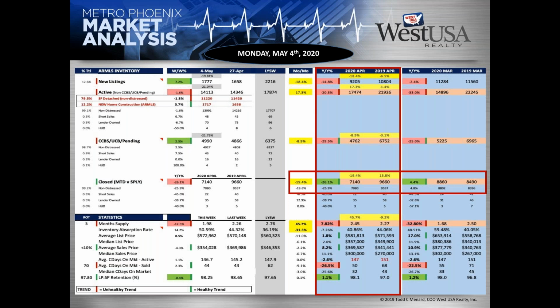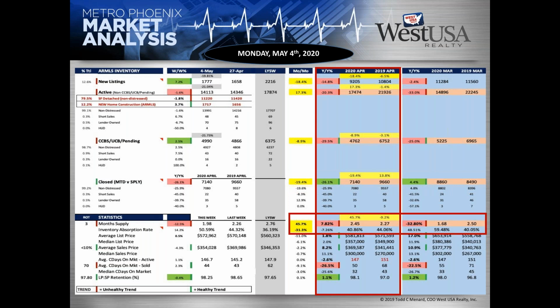As far as the 9,660 last month, again, you can see that trend and what's taking place. It was only about 19% off even from last month to this month. And normally we're a 13% increase month over month. So you take a look at what's happening in those numbers.